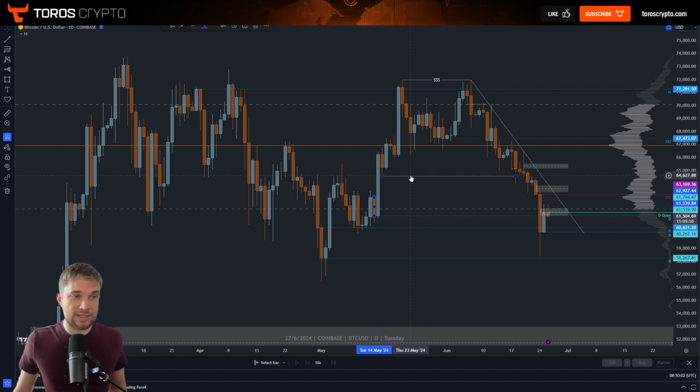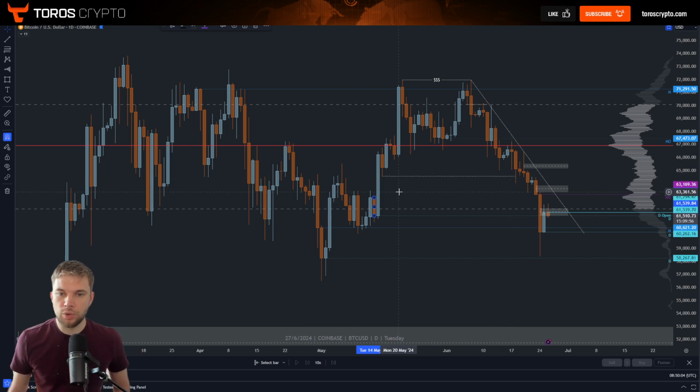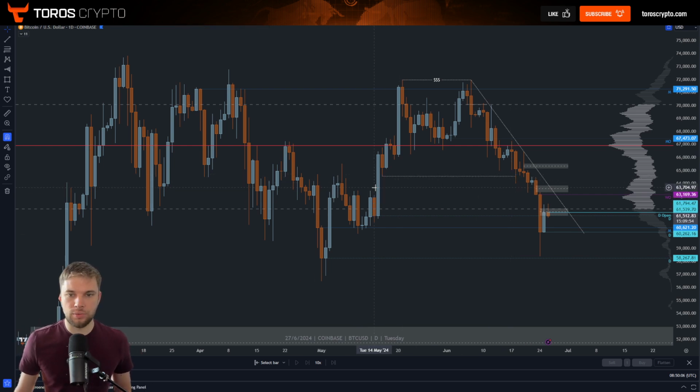Now, what we had been anticipating previously was that this gap here had a pretty decent probability of acting as support if we were going to see a move higher. Okay, we had a nice impulse. You had the low that got put in on the 1st of May, right? You then consolidated, impulse, and then we had this double top up at 72K here.